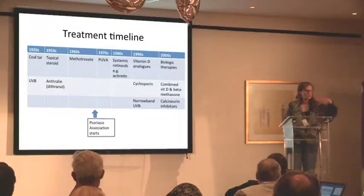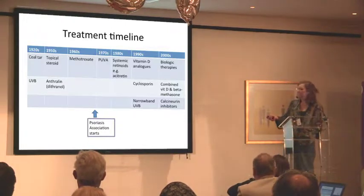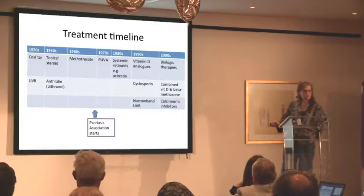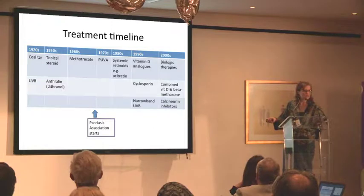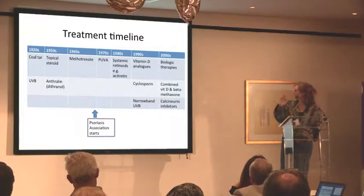And then, of course, the 2000s, the noughties, has seen this enormous burgeoning of biologic therapies. So we've seen huge amounts of development there. But also, we have had some new topical therapies. So we've had the combined vitamin D and betamethasone, so your Dovobets, which I think has made topical treatments for psoriasis a lot better. And also off-license use of calcineurin inhibitors. So these are things like Protopic, tacrolimus, Elidel, and they're not licensed for use in psoriasis, but increasingly we're seeing them being used, particularly in areas of skin that are more delicate and on the face.